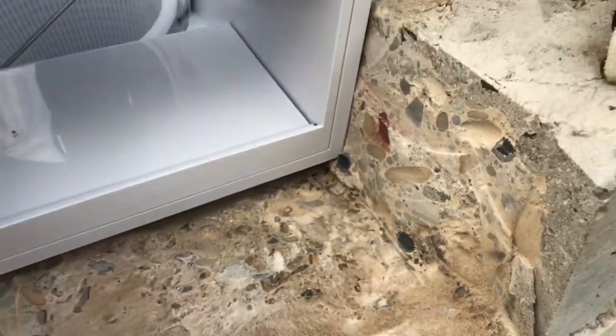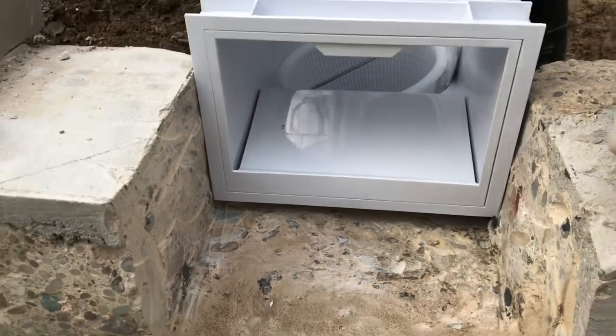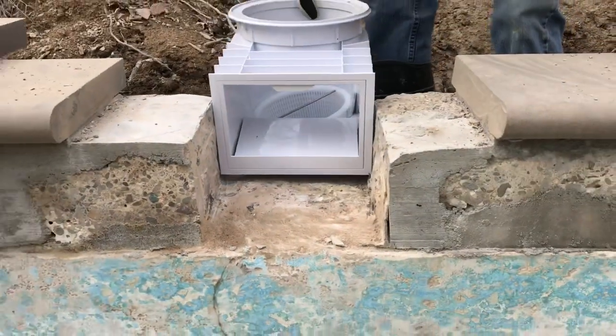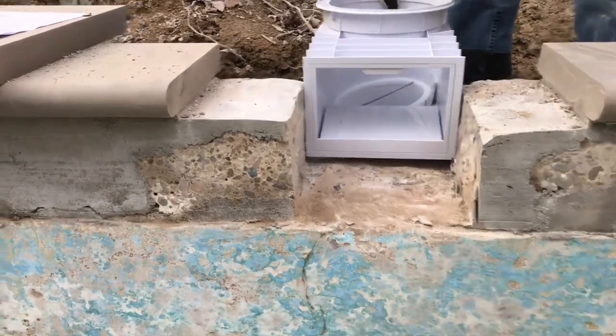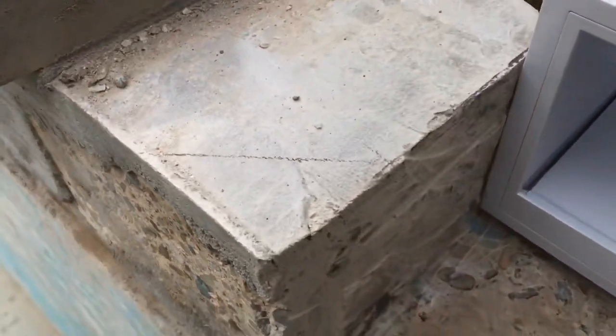I have to cut that off with the grinding wheel. So we're getting pretty close here. That's about where it's going to sit. It's supposed to sit about 7.5 inches back from the edge of the pool. And then you can see where I've got some lines drawn here in pencil.